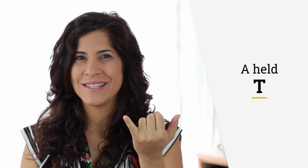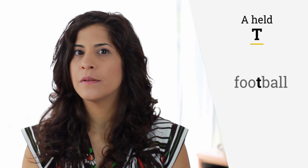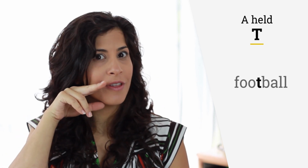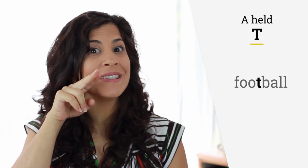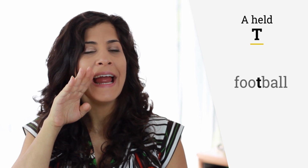A T at the end of the word or before a consonant is a stop T or a held T. You hold it instead of releasing it. For example, football. All right? You don't hear that pop, right? But you raise the tongue up for the T, the tip of the tongue remains up, blocking the air, and then you continue directly to the next sound, football.